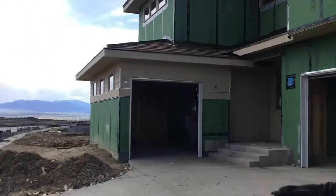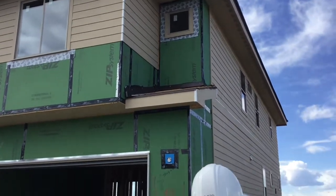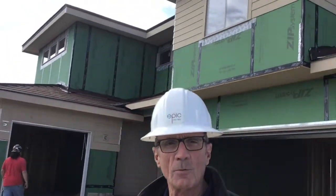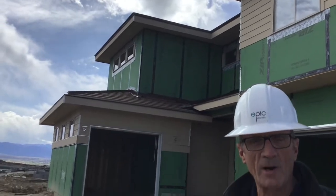So here we are in the exterior, and as you can see, we have all the siding installed, but we don't have any masonry. Everything that is still green will be covered with masonry, stucco or stone. You have selected the modern prairie elevation, and you get a combination of stone and stucco. Also, with the modern prairie elevation, there are no window grids, so all of your windows are clear without any grids. There are other homes around the project and in your neighborhood that have window grids, but the modern prairie does not get any window grids.